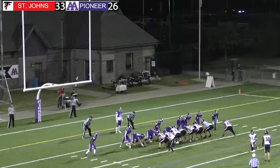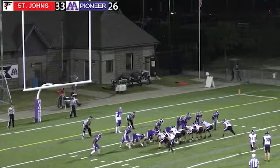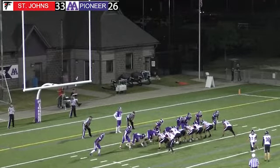So Pioneer just one score away from tying this. 2:05 left in the third. So lots and lots and lots of time in a game that saw a ton of points in the first half.